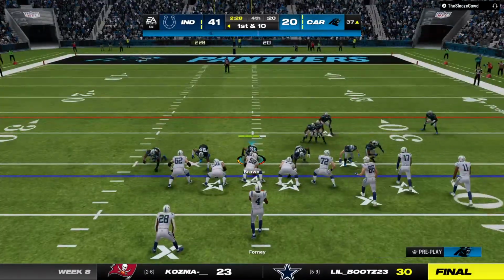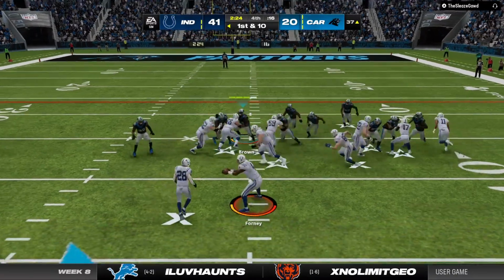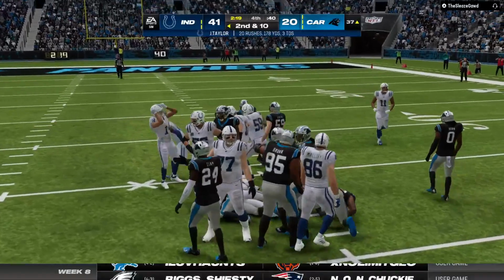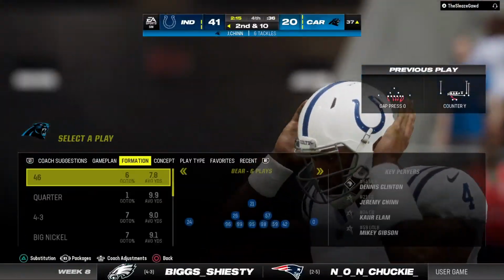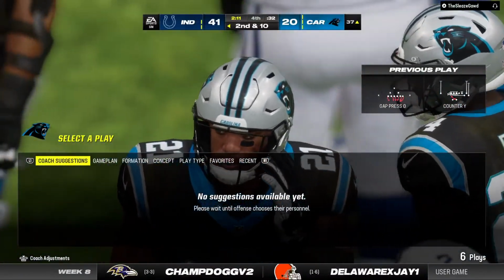So from Panther territory now, it's 1st and 10 at the 37-yard line. From the gun, it's Taylor. And he'll just plow right into a host of tacklers. Nothing there at all, and it'll be 2nd and 10. They've called his number a lot this afternoon. You wonder how much tread is left on those tires.